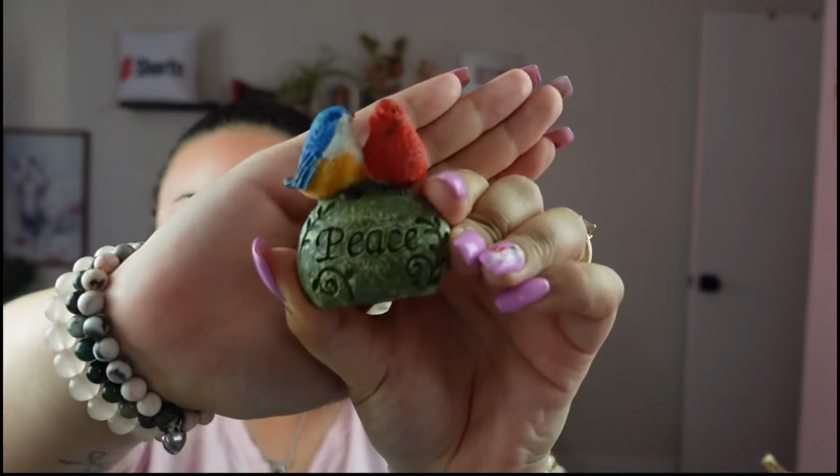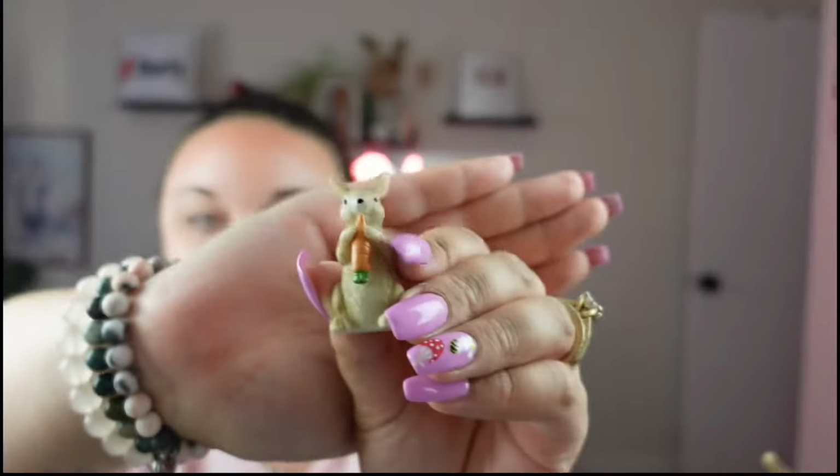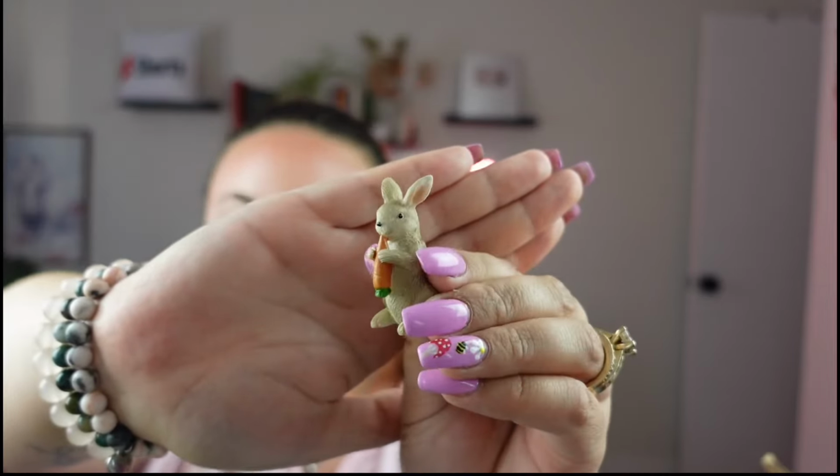Oh! I love how everything's perfectly packaged and wrapped. This is literally the sweetest thing. Is this a bird? Oh my gosh, it's two of them. It says peace. So cute. That's adorable. Okay, we got another little trinket. Oh, this one's real little. Is this a rabbit? Oh, it is. That's so cute. Look, it's a little rabbit.